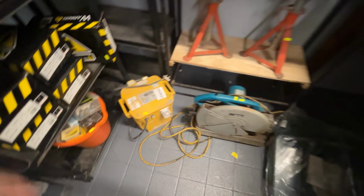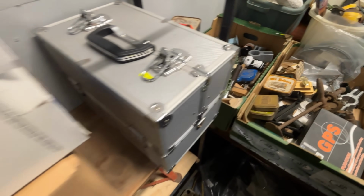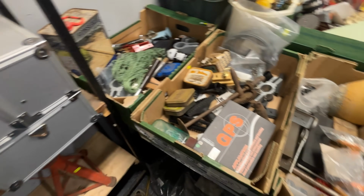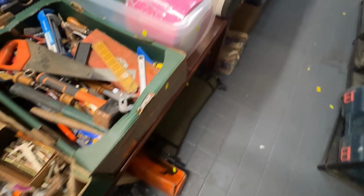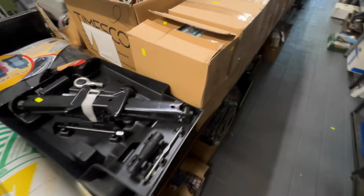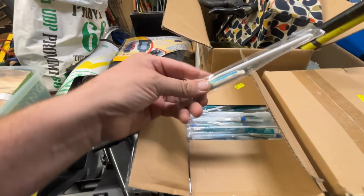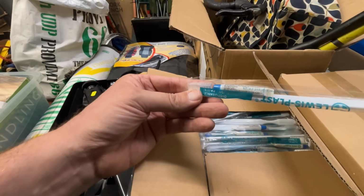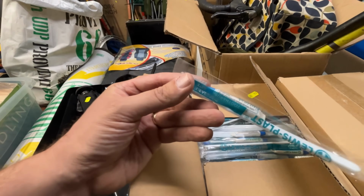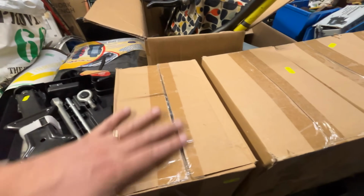More tools, circular saws, and then axle stands. That one I can tell you was full of tools. Then as you look down here, hand on the floor, there's fishing chairs and things, and lots more tools. And then these here, these are quite good actually. If you're thinking of going on holiday or camping or whatever, these are disposable toothbrushes. So you get the toothbrush and you get a little tube of toothpaste in there as well. And you get them all in this box.